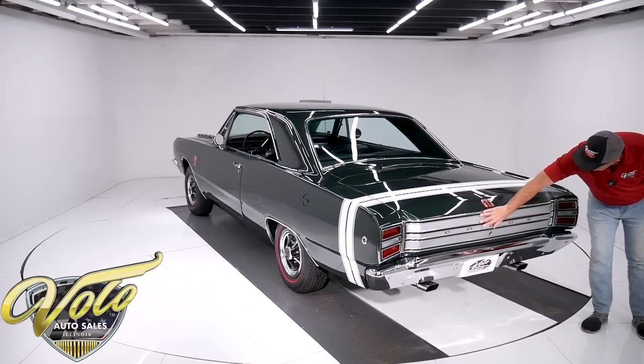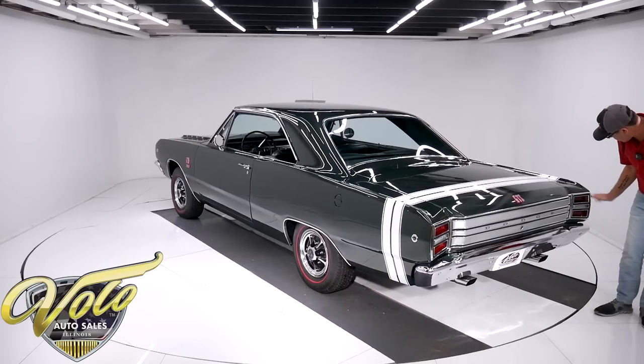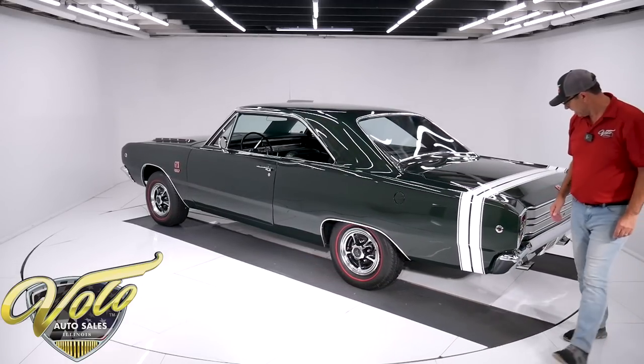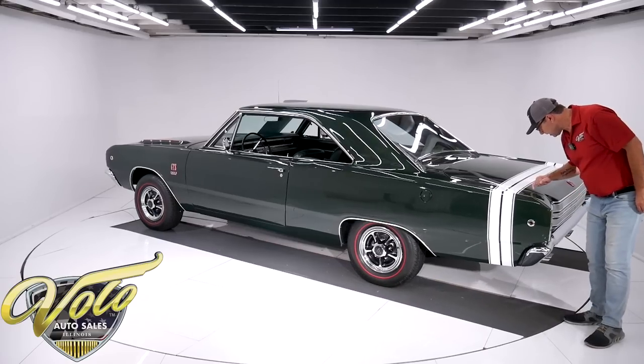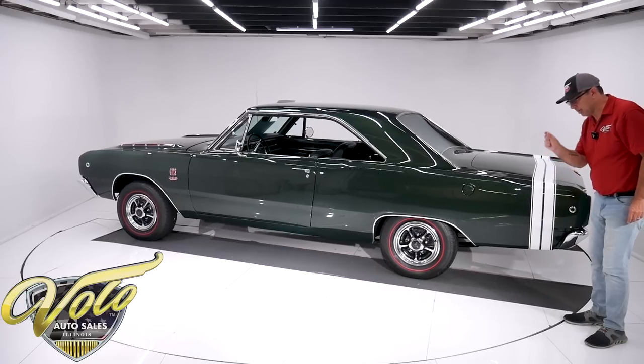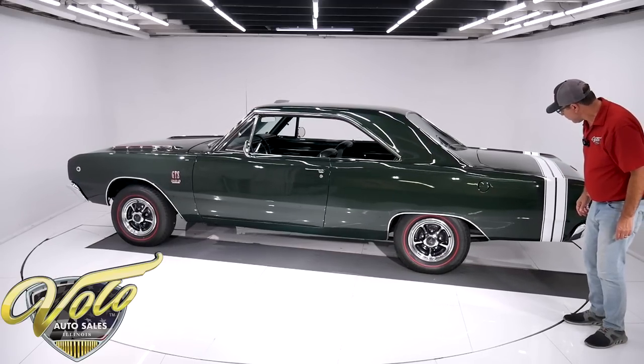Tail panel, this is definitely new. Bumpers re-chromed, tail lights are new, emblems, that's all beautiful. There's a little line in the paint. I don't even know if it's a crack or just a line, but I mean very tiny.